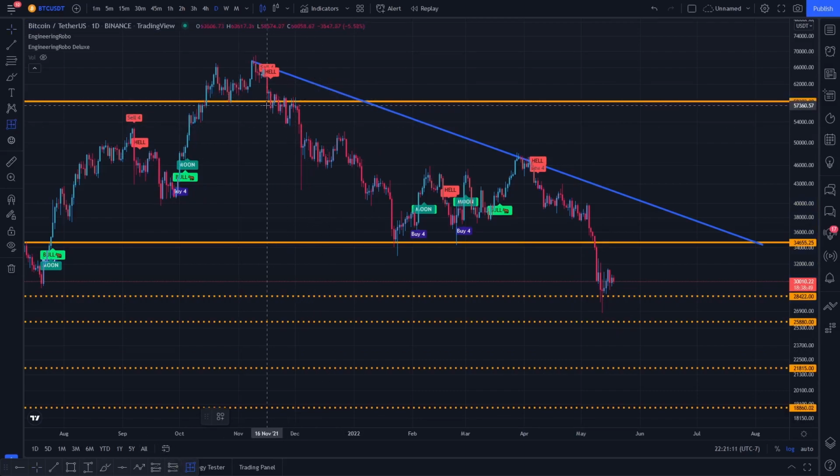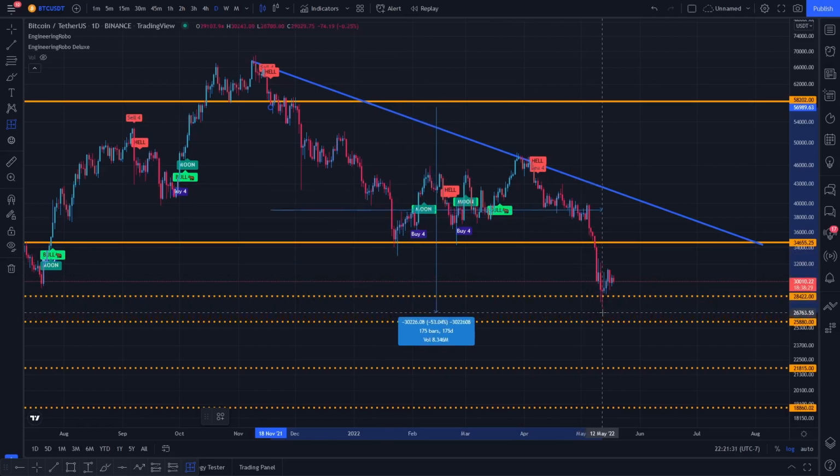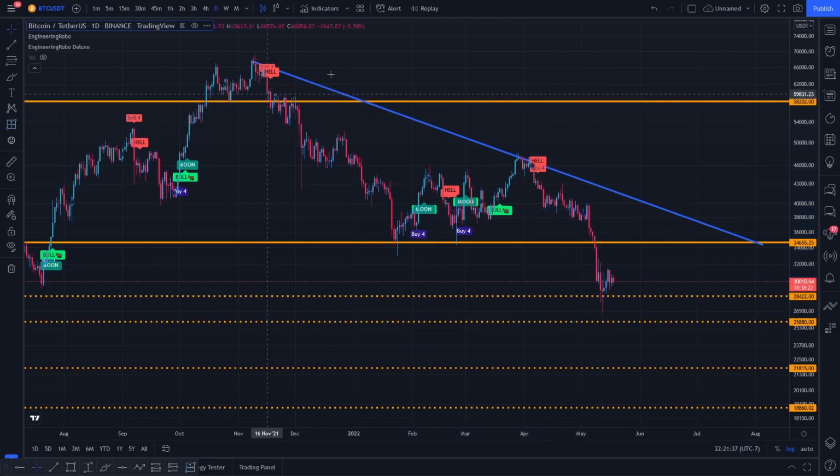Bearish robos were in play back in November, saving us from the crippling crypto correction that started it all from all-time highs back near the $70,000 level roughly. EngineeringRobo turned bearish near $57,000 and saved us from 42% in downside that has followed. And technically at our lowest, we've experienced 53% in downside ever since bearish robos back in November here.